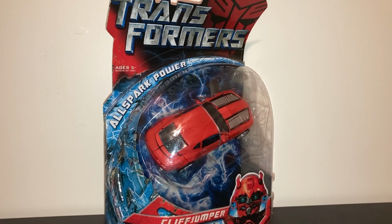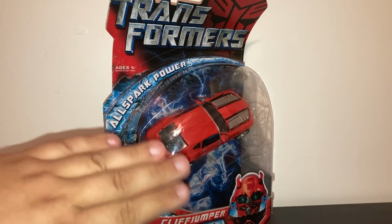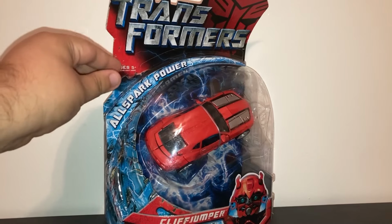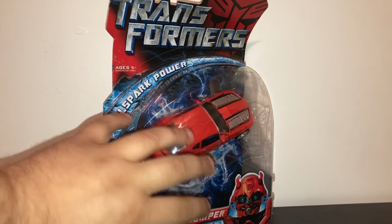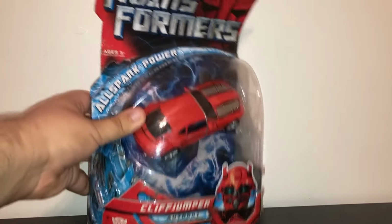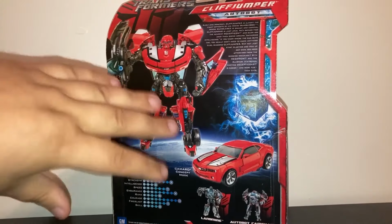But I'm just looking at this box, right? This, to me, is the best packaging Transformers has ever had. I mean, you look at it, and it's just so energized. You have this beautiful tungsten red. You have the Transformers up here in the great movie font. You have this surge of electricity all around Cliffjumper because it's the all-spark power. You got the robot mode head down here. Here on the side, you have the Autobot logo carved into the plastic. And then on the back, you have all this cool design.